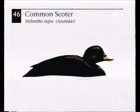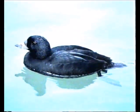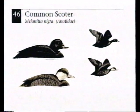Common scoter. Scoters are rather stocky black ducks, usually seen in tight groups out at sea. They fly fast and low over the waves in characteristic straggly black lines. If such birds show no white at all on the wings as they fly, they will be common scoter. At rest, male common scoters are simply all black, with a small yellow area on top of the bill. Females are dark smoky brown, but with paler cheeks.